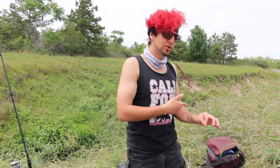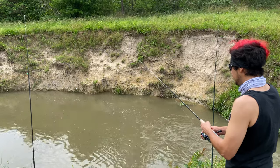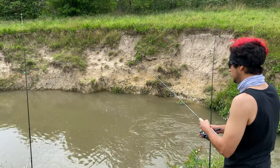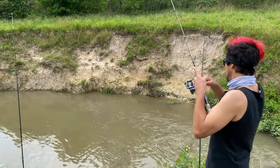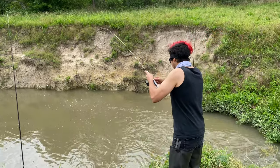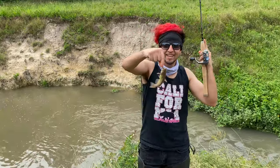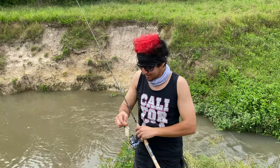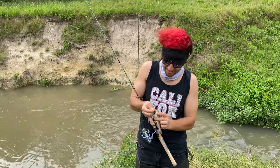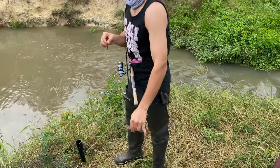I got the measuring tape. Let's get it. That's too tiny of a catfish, y'all. That's not what we're going for. Look at that. That is a baby. Look at that little baby.